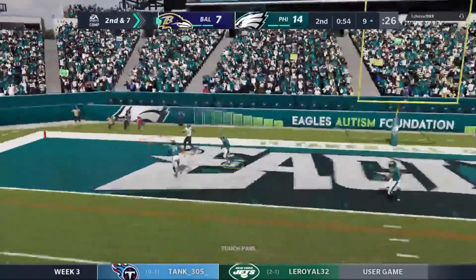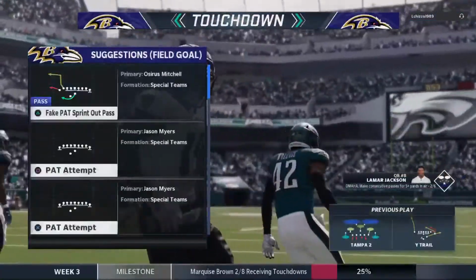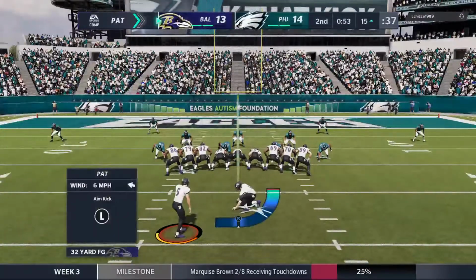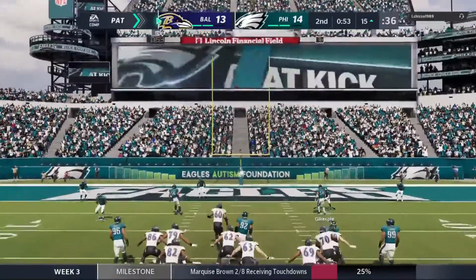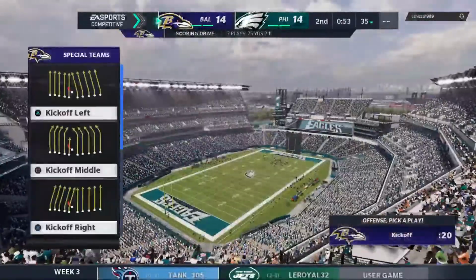And now Jackson will look to throw it. And that'll be caught. Touchdown Ravens. It's Hollywood Brown. Complete to Marquise Brown, his second touchdown on the season. And the Ravens are an extra point away from tying the football game.